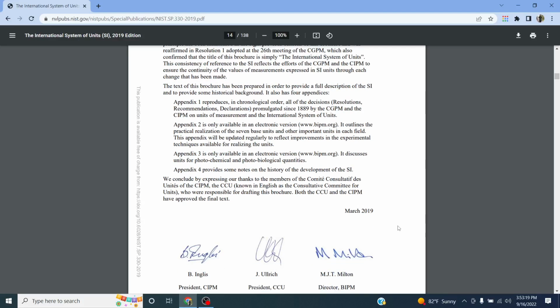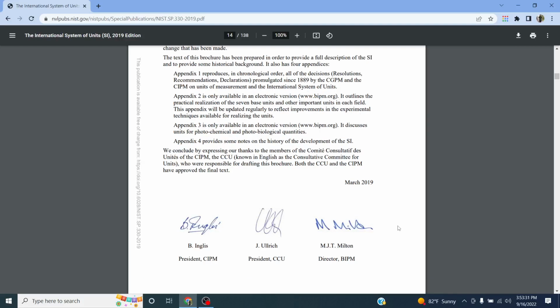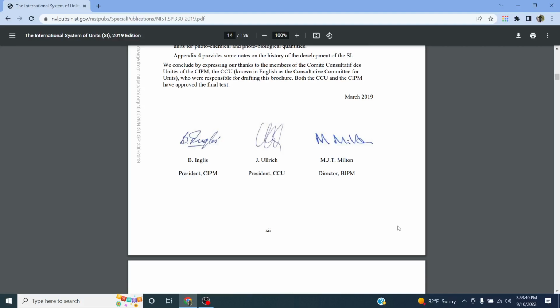We conclude by expressing our thanks to the members of the Comité Consultatif des Unités of the CIPM, the CCU, known in English as the Consultative Committee for Units, who were responsible for drafting this brochure. Both the CCU and the CIPM have approved the final text. March 2019, B. Inglis, President CIPM; J. Ullrich, President CCU; M. J. T. Milton, Director BIPM.